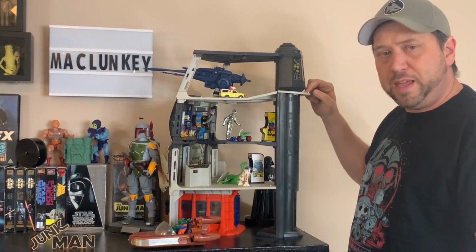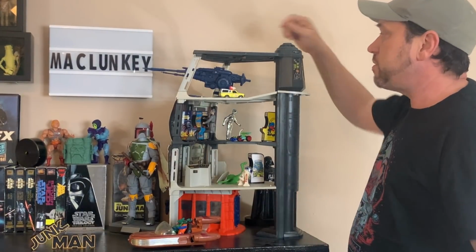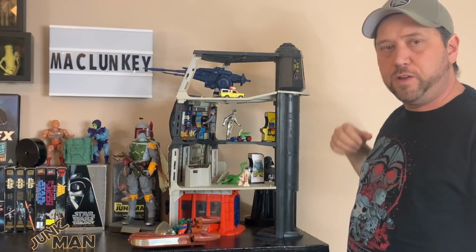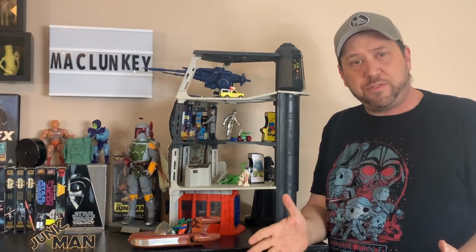There's even a little peg here to stand figures to turn off the tractor beam. And I remember as a kid having my figures stand up here on top of it and fighting each other. It was a lot of fun. What about the Palitoy's Death Star playset? Did it have the same value?